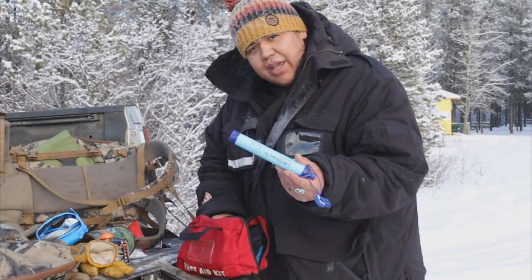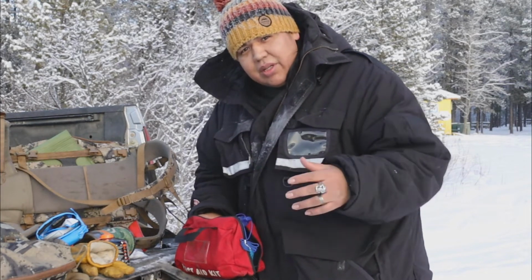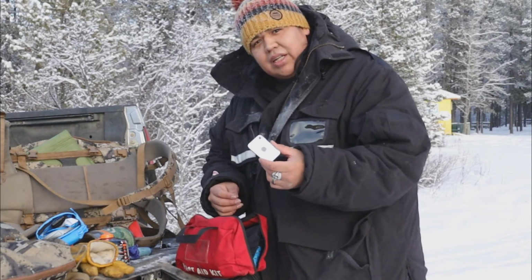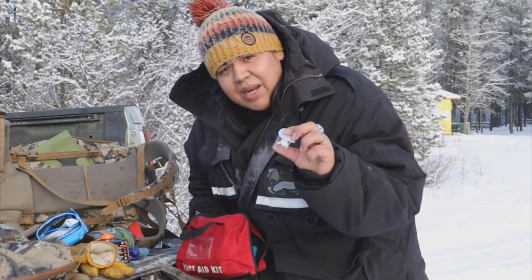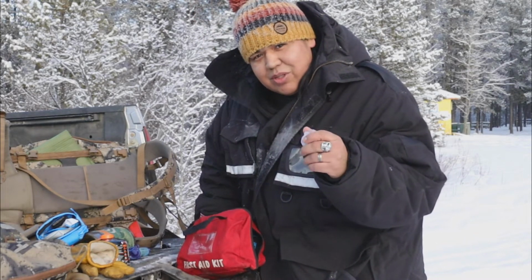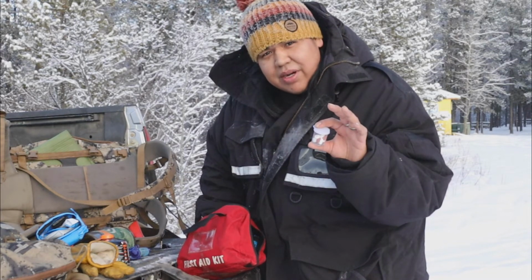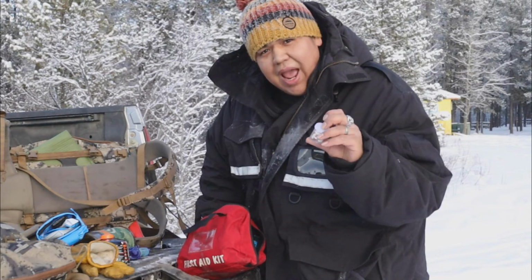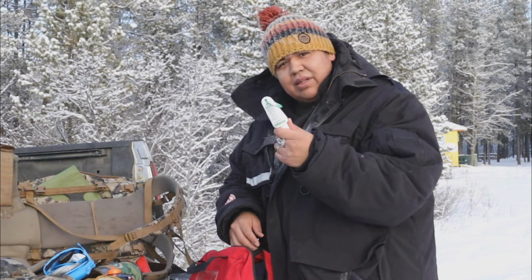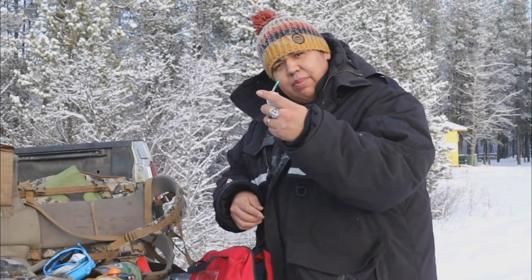I got a Life Straw in case I need it. Never have, we got really good water here in British Columbia, you know, springs and freshwater creeks everywhere. I got a mirror for signaling down traffic. I keep pain pills with me sometimes, you know, I'm getting older and my body doesn't work like it used to. I got aspirin, Advil, stuff like that. Here's some bug repellent. It's like a lotion, so you just put it on. You don't have to spray it. It has a little carabiner in there.